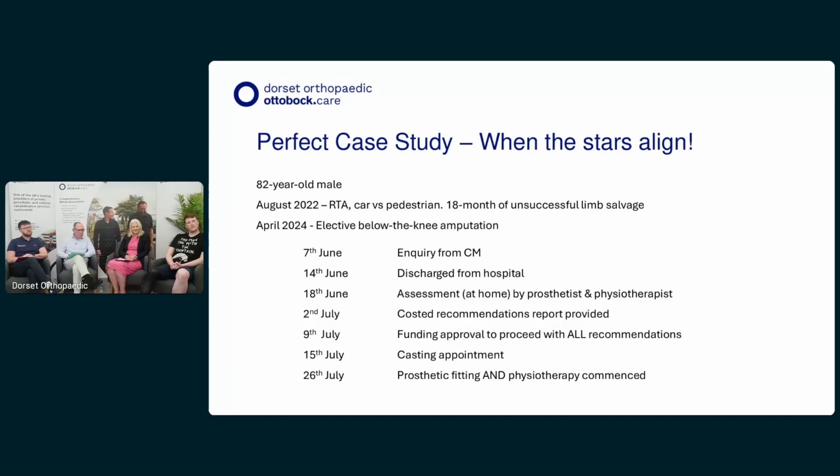And then within 2 weeks, he was up standing on his prosthesis, receiving physiotherapy treatment. It doesn't get any better than that, and we appreciate there are going to be bumps in the road and delays in funding, etc. But when everything works properly and everyone pulls in the same direction, this is something that can be achieved, and the patient doesn't have time to become deconditioned. We can get working with the patient straight away. That was a good example to have up there.